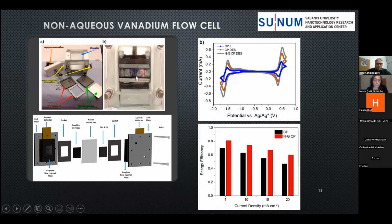So we could have some decent depositions, and we compared the nitrogen doped graphene with a standard carbon paper with cyclic voltammetry, and we showed that the performance is much better when we have nitrogen doped graphene deposited onto the carbon paper. So here we are not using any binders, so it's quite an elegant process, and works quite effectively. The ionic liquid here is a standard system which was reported in the literature. So we are just trying to compare and see how our electrolyte works with the ionic liquid.